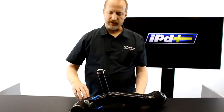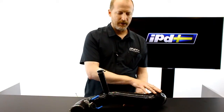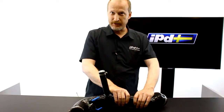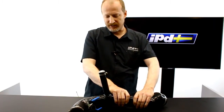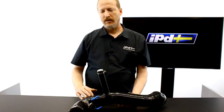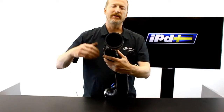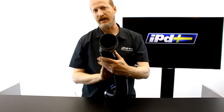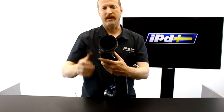All these ripples you see in the outside structure of this pipe are from the wire reinforcing that makes it so this pipe does not collapse under vacuum load. It's very stiff. Some people would think this would be an airflow restriction. What you don't know is that on the inside, this is actually very smooth. All the ripples are just on the outside. That has no impact on airflow through the pipe.